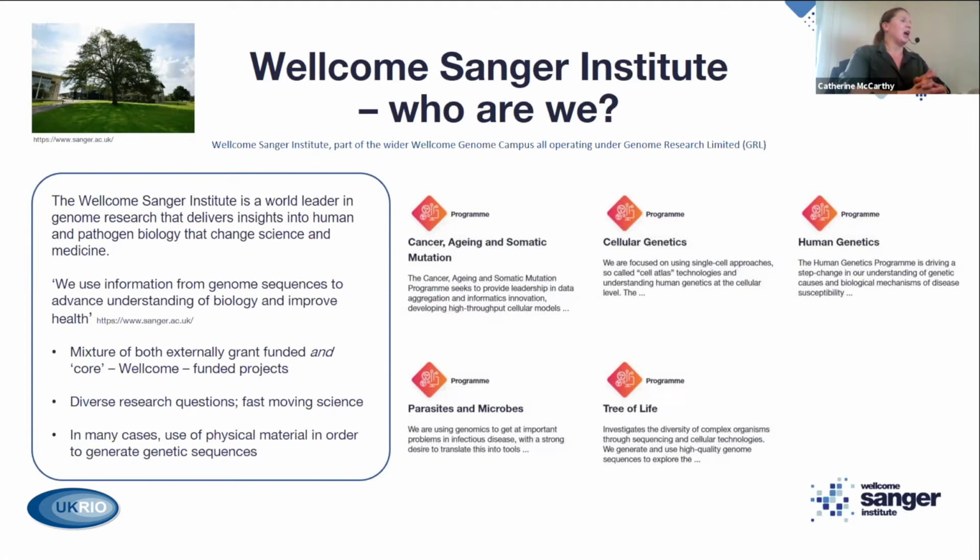Ultimately, we wish to deliver insights into human and pathogen biology, and to do that we use data, genome sequences, and of course they come from the use of physical materials, both human but also non-human and animal. I think something that we do quite well at the Wellcome Sanger Institute is move with the times, and move with the direction that the science goes. The most recent example of that comes in the form of our latest program, the Tree of Life program. You'll see all of our 5 programs on this slide here.